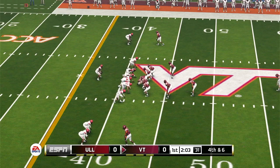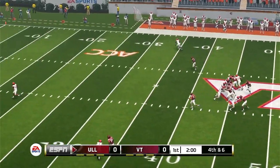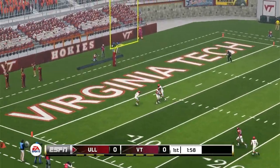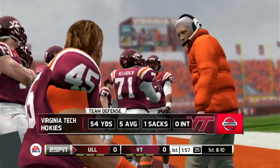Thomas is back deep to return. He really got a hold of that one. This punt bounces into the end zone, and this will be a touchback.